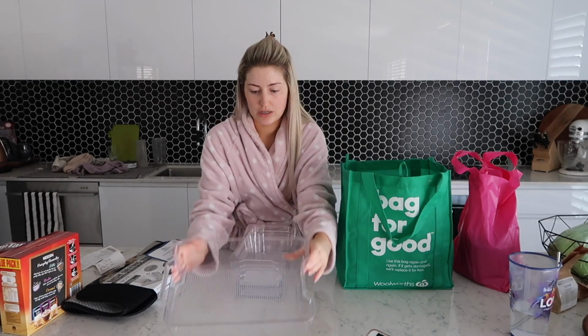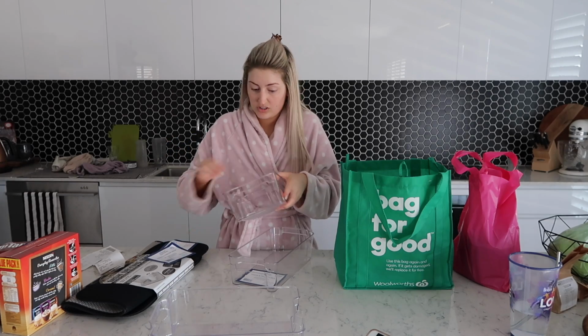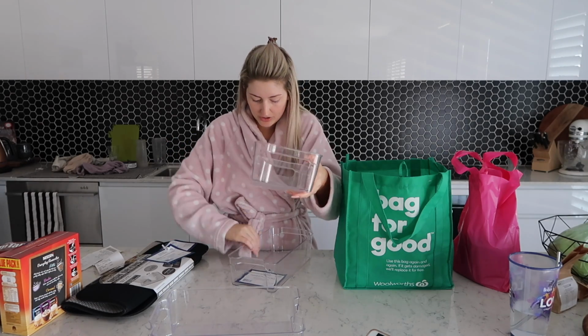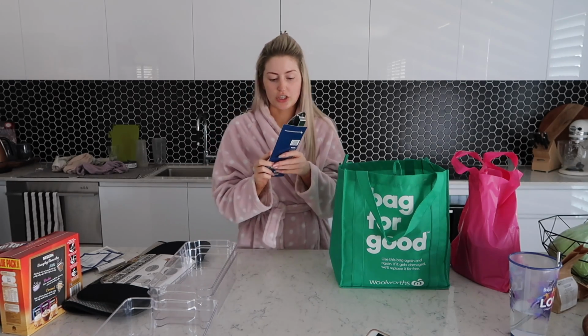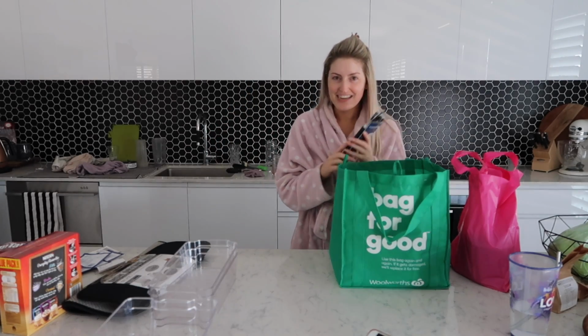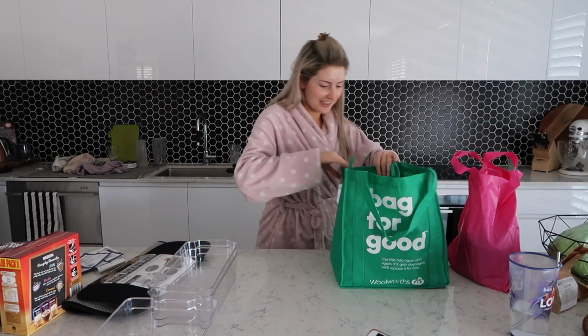Just clear plastic ones. I wasn't sure how many I should get or what I need, but I just got these 3 and we'll just see how that goes. And I also bought a new garlic press because my last one broke. So that's really exciting to crush my garlic with. Woo! Adulting at its finest.